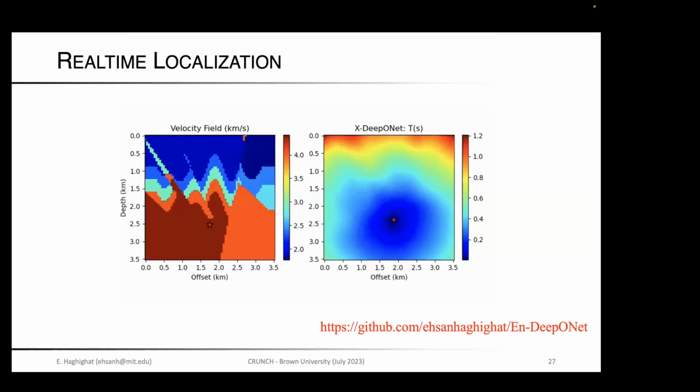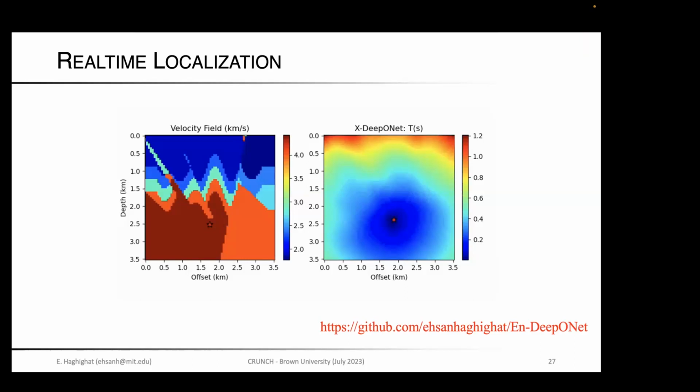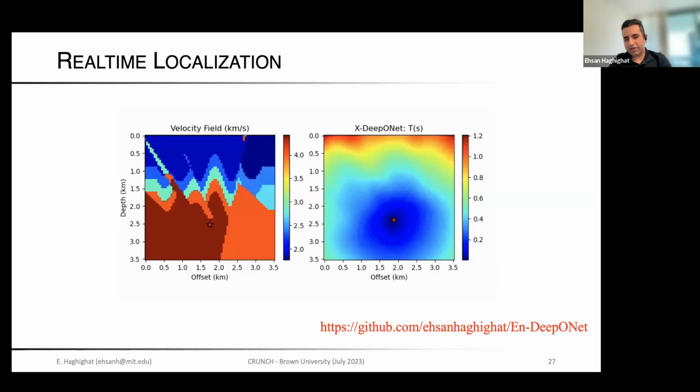No, I'm saying you can create a dataset from the velocity field, instead of the whole image that's shown here by X DeepONet. You can create a dataset that goes from velocity field to XY, right? Yes, that is also possible if you consider all velocities and all locations and have a database, and then you can locate it quickly based on that database. The issue is that you're probably going to have a very large database, and that's where neural networks do that kind of compression for you. But I can imagine, yes, if you have large enough.